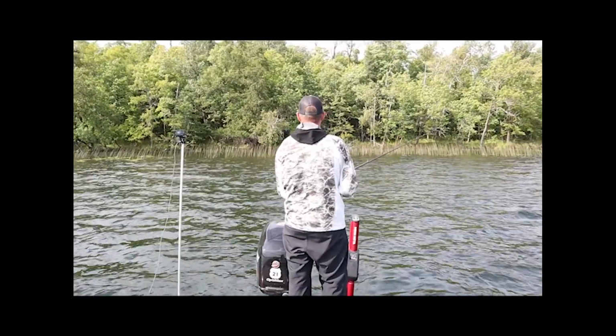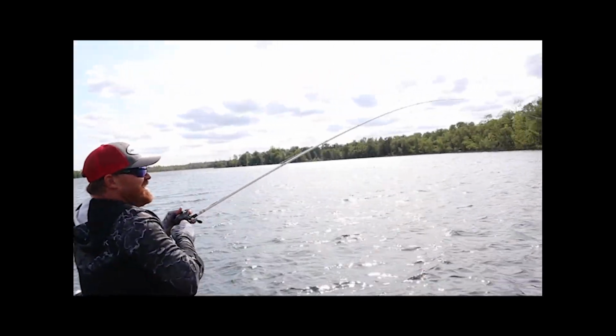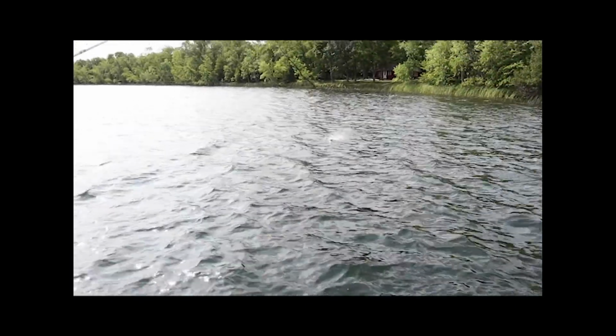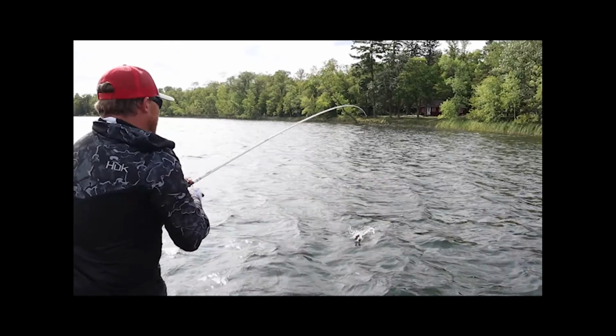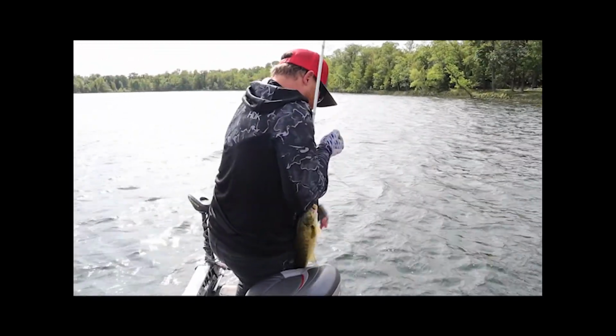Jigs out! Dude, yeah, what? This way. Are you kidding me? Nope. Ah, he's a little guy. We're gonna go this way for a little bit. We'll come back. Oh, we're gonna turn this day around, man. You're gonna turn this day around. That's a nice fish, actually. Not too bad.